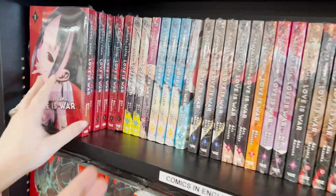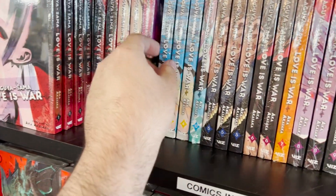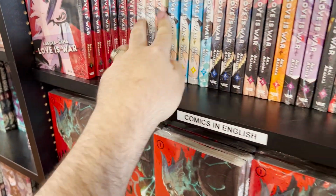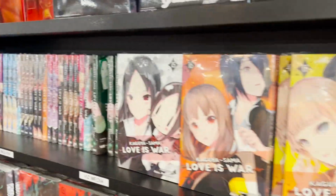And Kaguya. We got some Kaguya. Well, not there. I picked it up at a different store. Yeah, 1, 2, 3, and 4 had restocked. Waifu definitely knew that that was on her radar. It's interesting to see it restock.